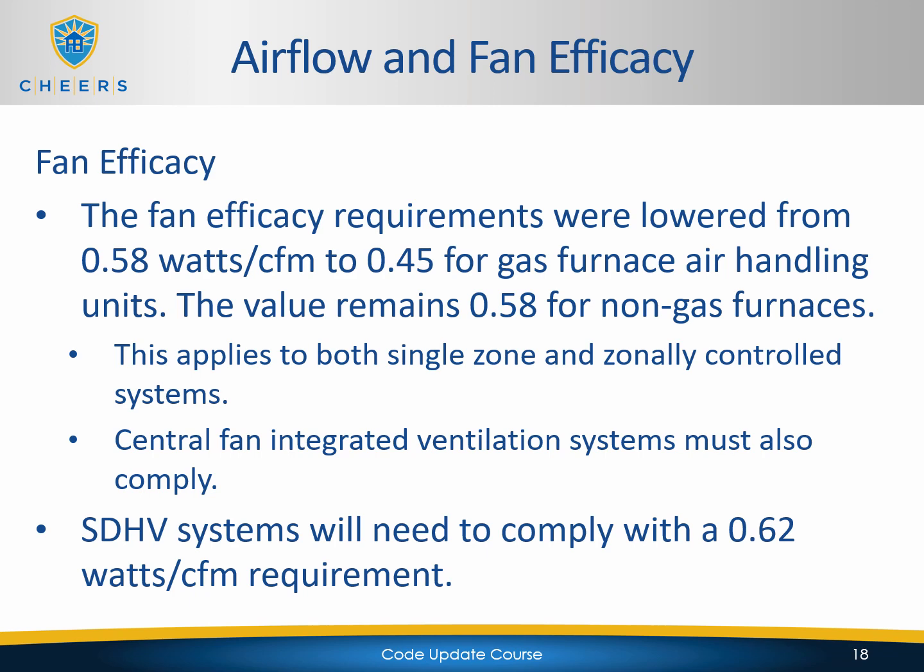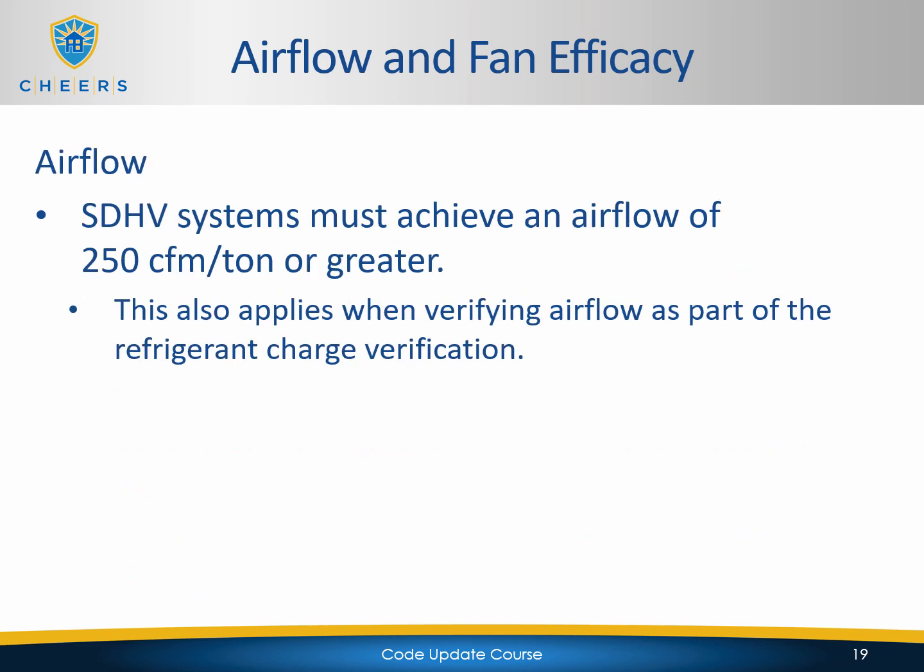For small duct high velocity systems, because those are completely different from the traditional systems, those will need to comply with a 0.62 watt per CFM requirement. On the airflow side, we only see changes to small duct high velocity systems, and those systems must achieve an airflow of 250 CFM per ton or greater.